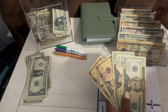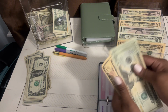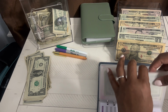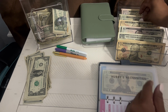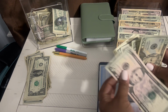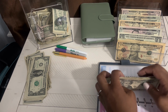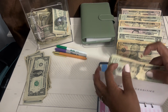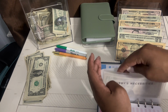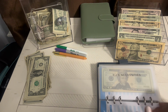My necessities is getting 30. We're getting a 20 and a 10. So I now have 20, 40, 60, 70, 80, 90. My husband's necessities are getting 25. We're doing a 20 and a 5. He now has 20, 45, 51, 2, 3, 4, 5, $55. His necessities envelope is just for those knickknack things that come up, because he actually has money put up in his own account that he uses. So this is just some extra knickknack money just in case.